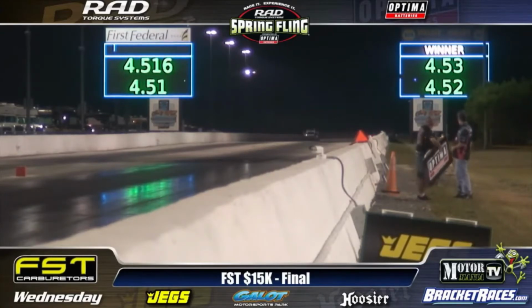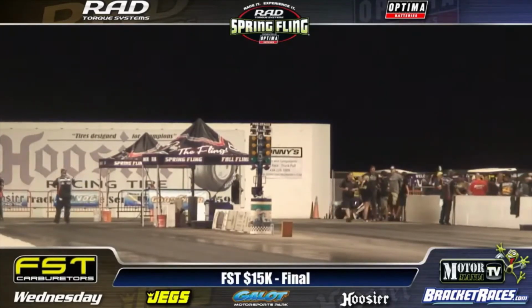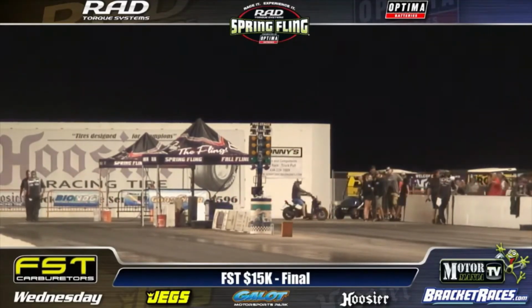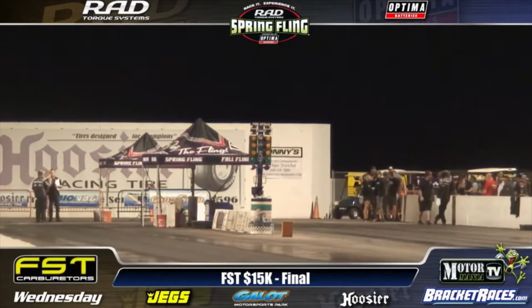Gulitti was 14 total, Burleson was 12 total, and Burleson wins The Battle of the Lone Star State here at Galot. So Donny Burleson going to make his way back down here, will claim the trophy, will claim the jacket, will claim the $15,000 worth of FST money.